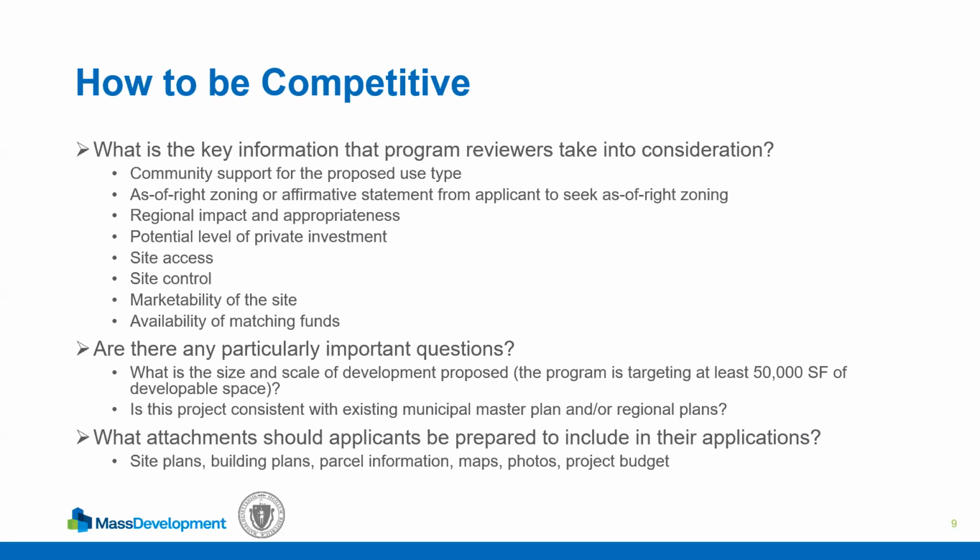Projects that result in at least 50,000 square feet of commercial, industrial, or mixed-use development will be competitive in the Site Readiness Program. With that in mind, an example of some important questions that the review committee will consider are: what is the size and scale of the development proposed? And is the project consistent with existing municipal master plan and/or regional plans?